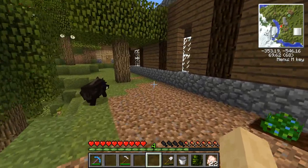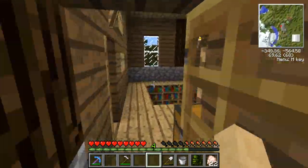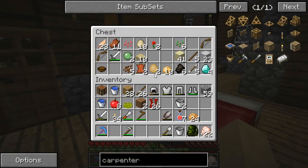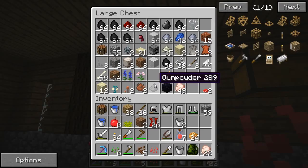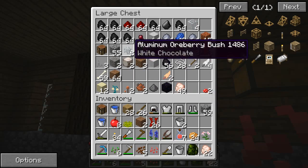I don't want that shrub. Let's see if we have any nice-looking... Oh, don't attack me. Don't attack me, sir. Let's see if we have any nice-looking plants hiding somewhere in here. Oh, no, but we do have seeds. See, and now we can just go to our little chest and throw those in. Oh, hey, we've got some little toadstools.